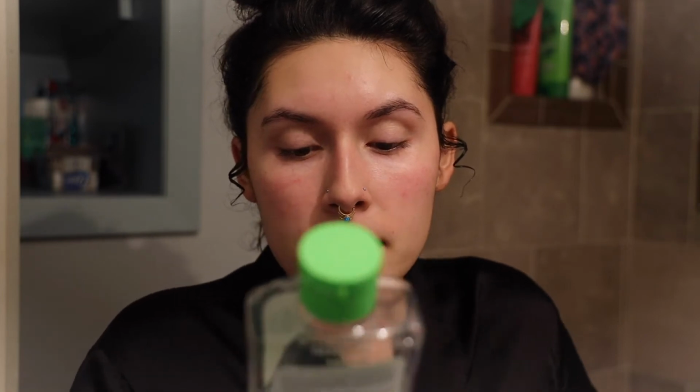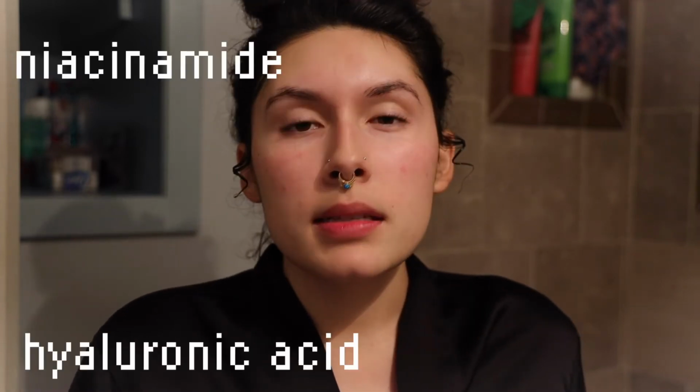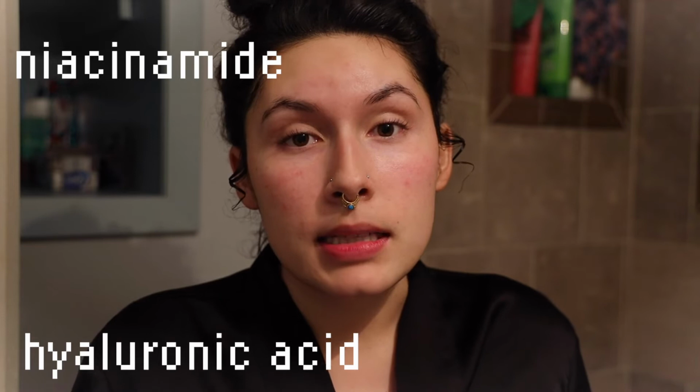But this is a no rinse formula, so you're just going to leave it on your skin. The reason why, from my understanding, is this is formulated without a lot of surfactants that other products like the Garnier Micellar Water have. So it's a little bit safer to leave on your skin, and it's not going to leave any sort of disgusting residue that makes you break out later. It also has niacinamide and I believe hyaluronic acid. So those are the reasons that you would leave this on your skin and not rinse it off.